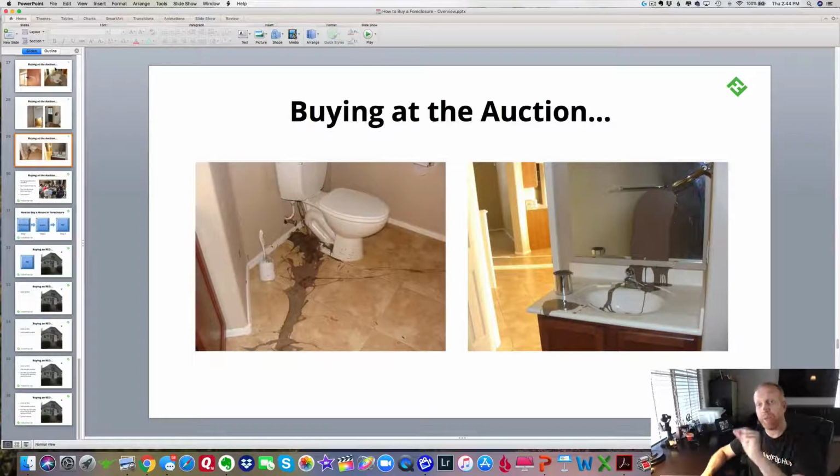Now, if you were the one who bid on this house at the auction and you ended up getting it, guess what? And you were assuming that everything was okay on the inside. Now you've got a big fat extra repair cost you're going to have to make either cleaning this paint up or just replacing the cabinets and the flooring altogether, right? And that may not be a cost you were planning on having to make.